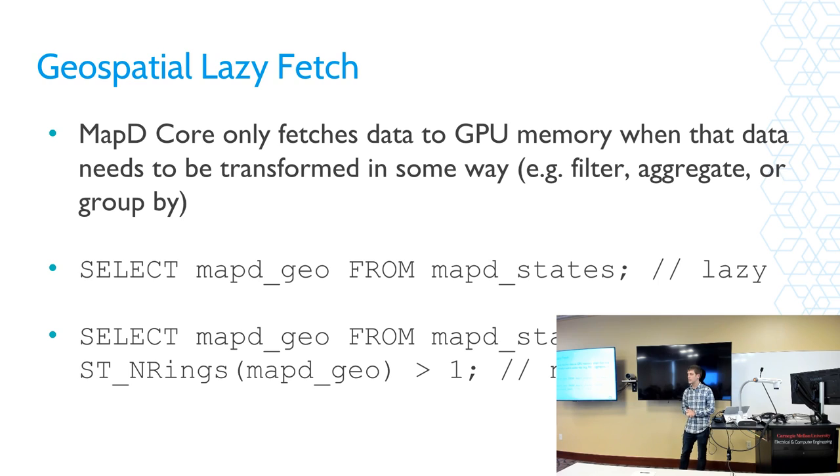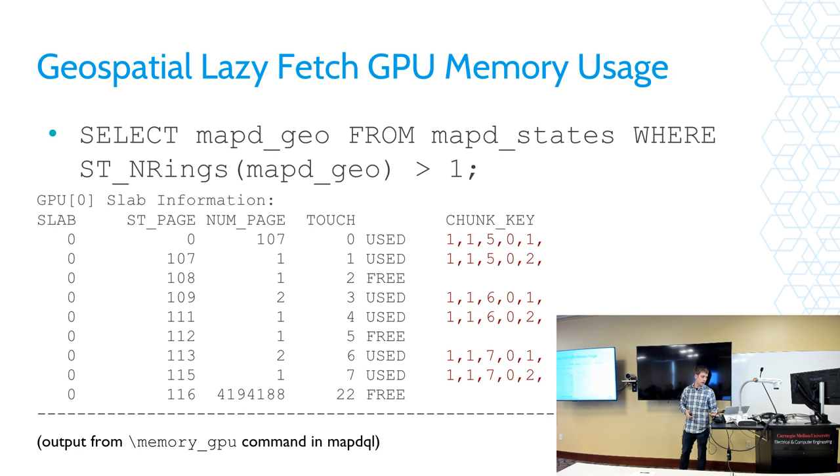Here's an example of just the non-lazy fetch, and you can see we have a MapDQL command line utility. It's just a way to interact with the system, and it'll dump memory info. You can see here that this is a multi-polygon, so it's got three underlying arrays, and you can see each array is represented there in GPU memory.